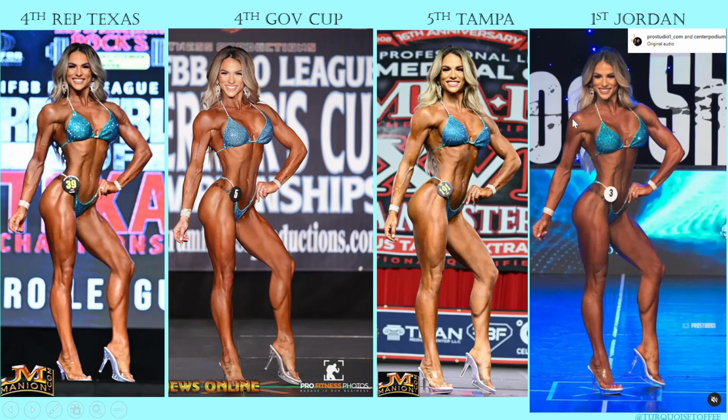I do think she'll need to be really careful about not leaning too much. You can even see it a bit at the governor's cup here. You don't want the arm to be pulling the torso down. You want the shoulders to be level. Like here at Texas, she was really straight, and I think that looked really good. But it is the angle and the way the photo is capturing her that is influencing that for sure.